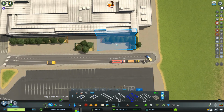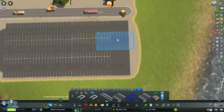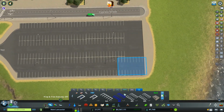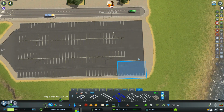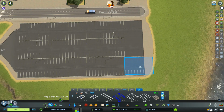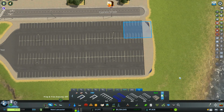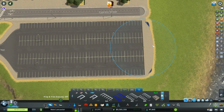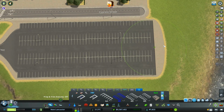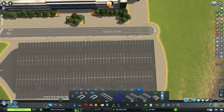Trying to plop these down as fast as I can, yet I'll keep them pretty accurate, which can be tricky, not gonna lie. And I guess I'll have to do this one by hand, otherwise it's gonna leak off the edge. Or I can just do this. I can just pretend that they don't exist. Then I just grab this and extend it out right to there. Okay, and then I'll pull this out as well.